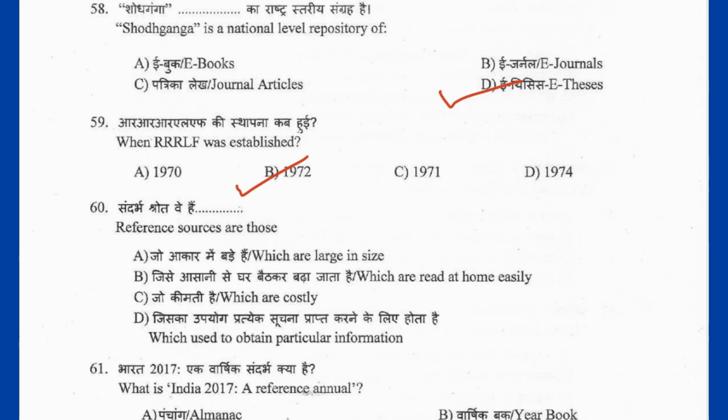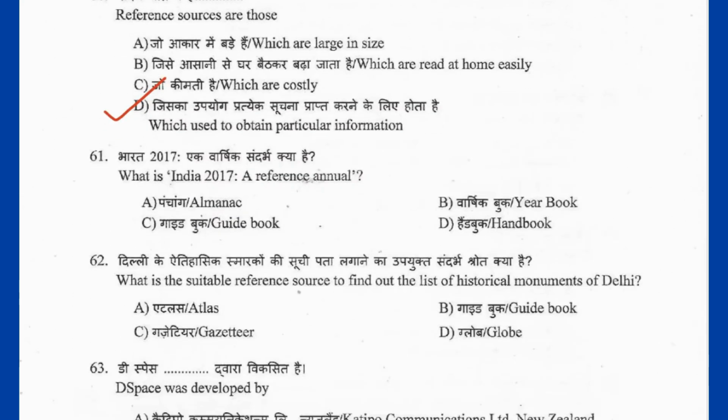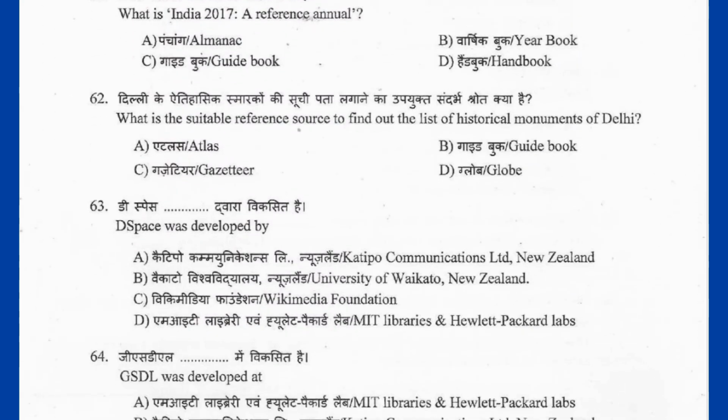Reference sources are those which are large in size, which are read at home easily, which are costly, which obtain a particular information. Clearly, D is the correct answer. Moving to the next questions. So here is the 61st question. What is India 2017? A reference annual, almanac, guidebook, yearbook, or handbook? So I hope it's very clear. It's a yearbook. Right. Moving to the next question.